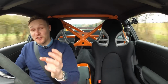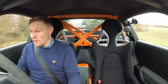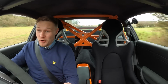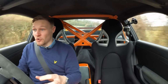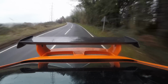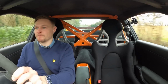Welcome to the 997.1 GT3 RS, a proper homologation special. Mezger engine, 415 horsepower, a top speed of 193 miles an hour and a 0 to 62 time of 4.2 seconds. This is a serious piece of Porsche metal and it can be yours for just over £100,000. It's a lot of car for the money, but there is a catch. In this video, we're going to explore the pros and cons of purchasing a Porsche that's a certified insurance write-off.